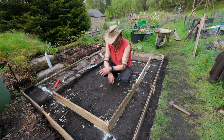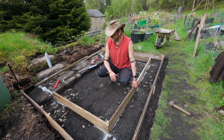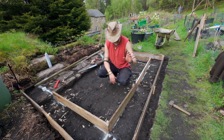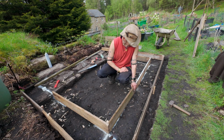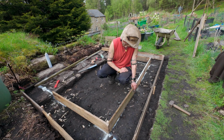These bits here on the soil, the next stage is to fill these with rubble up to about 5-10 centimetres below the level here, and then we'll pour the cement on top of that and hope it all somehow stays together.